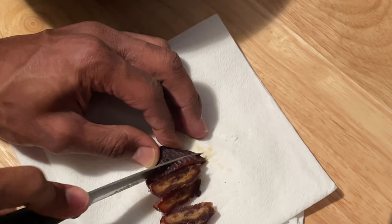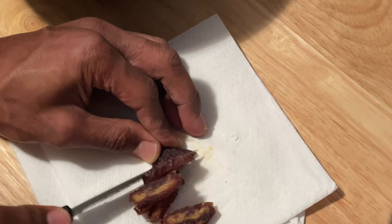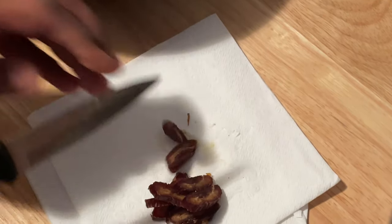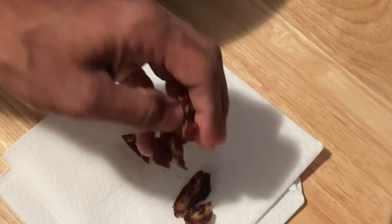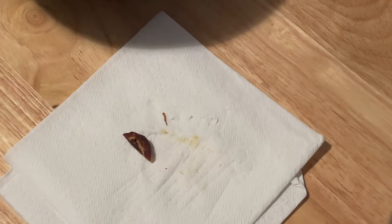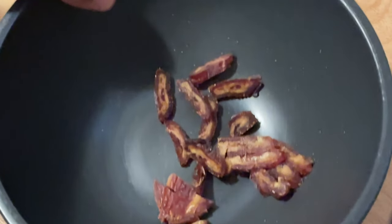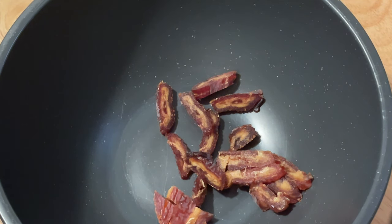So you can not only improve your digestive health with dates, but they can also help keep your intestinal system clean. And then there was a study of 21 people who consumed 7 dates per day for 21 days, and they had huge improvements in how their body was able to stay clean.